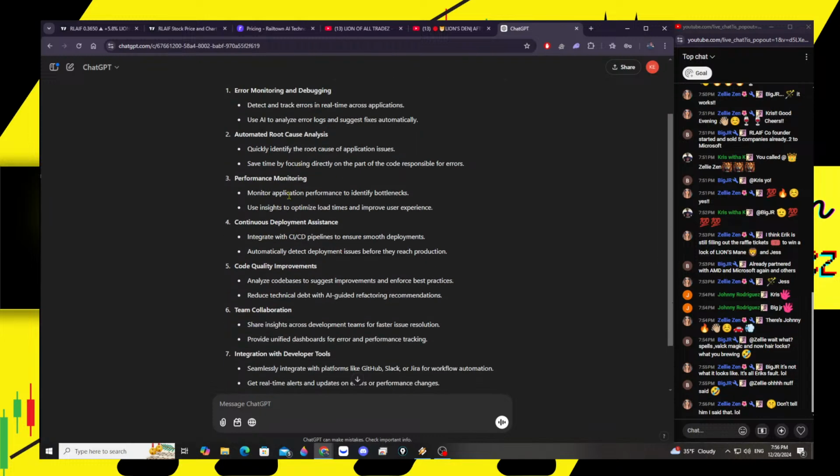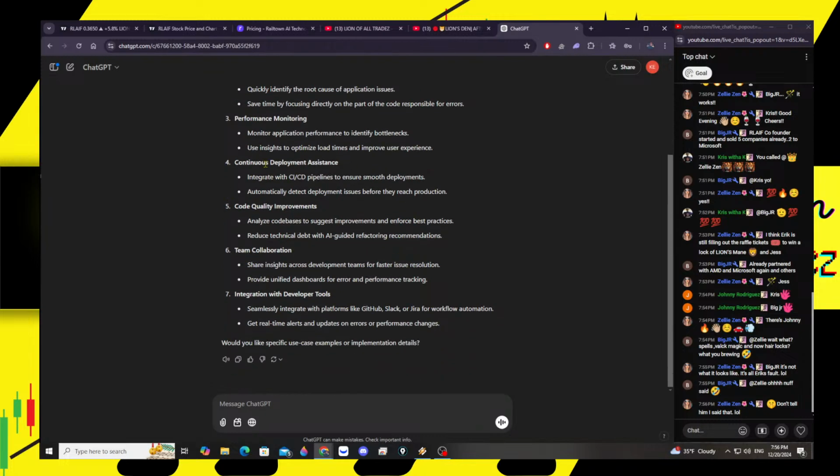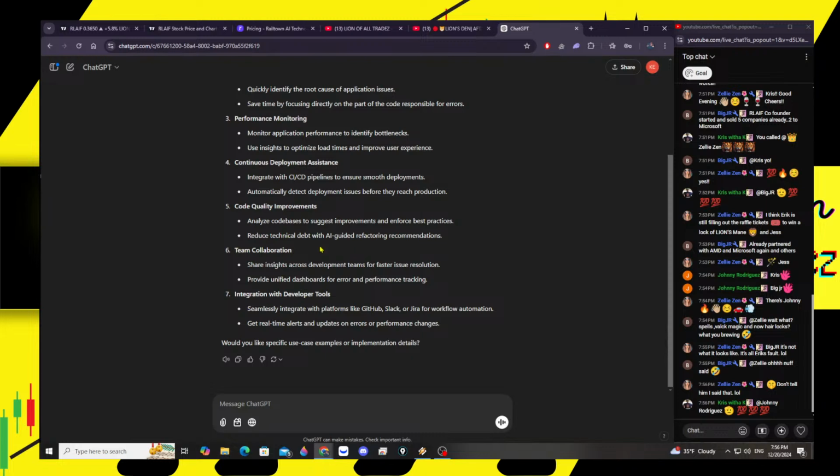Performance monitoring, so monitor application performance to identify bottlenecks. Use insights to optimize load times and improve user experience. Continuous deployment assistance, so integrate with CI/CD pipelines to ensure smooth deployments. Automatically detect deployment issues before they reach production. Code quality improvements, so analyze the code base to suggest improvements and enforce best practices. Reduce technical debt with AI-guided refactoring recommendations. Team collaboration, share insights across development teams for faster issue resolution, and provide unified dashboards for error and performance tracking.